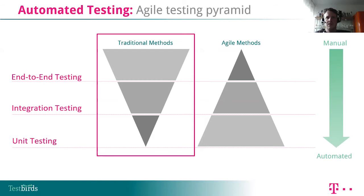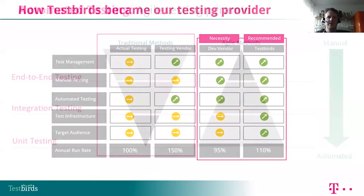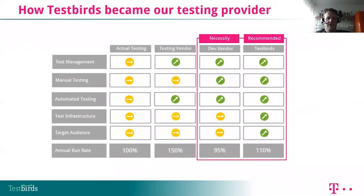So on the next slide, I will show you the fact sheet that I created to talk with our stakeholders and to convince them to work with another testing vendor, which then, as you see in this slide, became Testbirds.